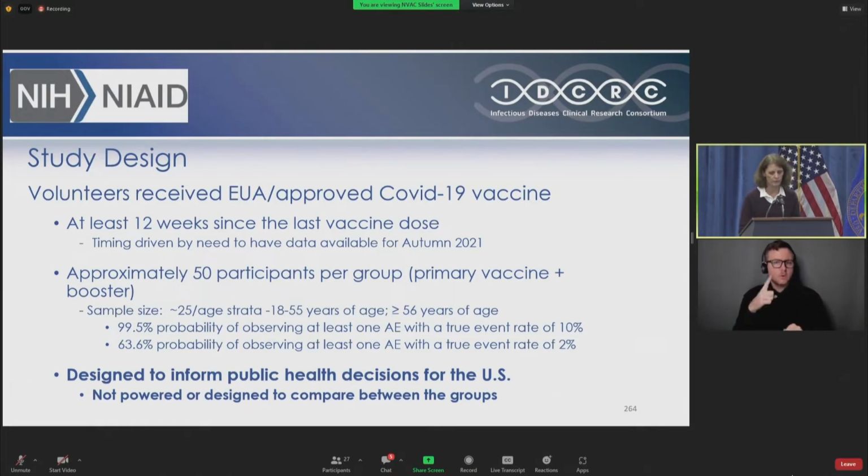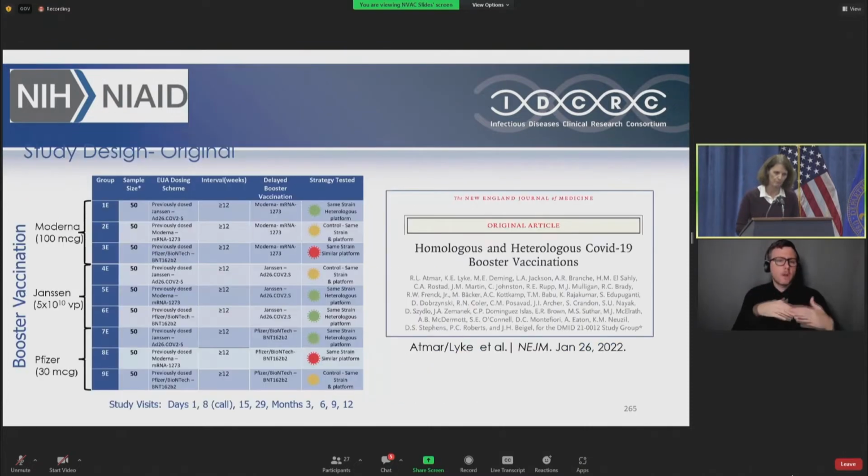So in terms of enrollment, it was quite simple. They had to have self-reported no evidence of having a COVID infection, as well as having received a primary EUA-approved COVID-19 vaccine. We set an interval of 12 weeks for the boost, primarily because we were instructed to have data by autumn 2021. And we enrolled approximately 50 participants per group, stratified half as being below age 56 and half above age 56. And this was designed to inform public health decisions.